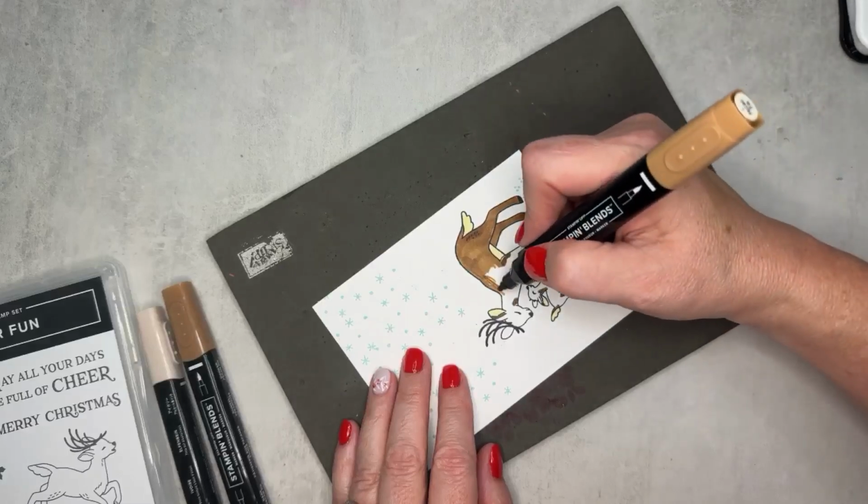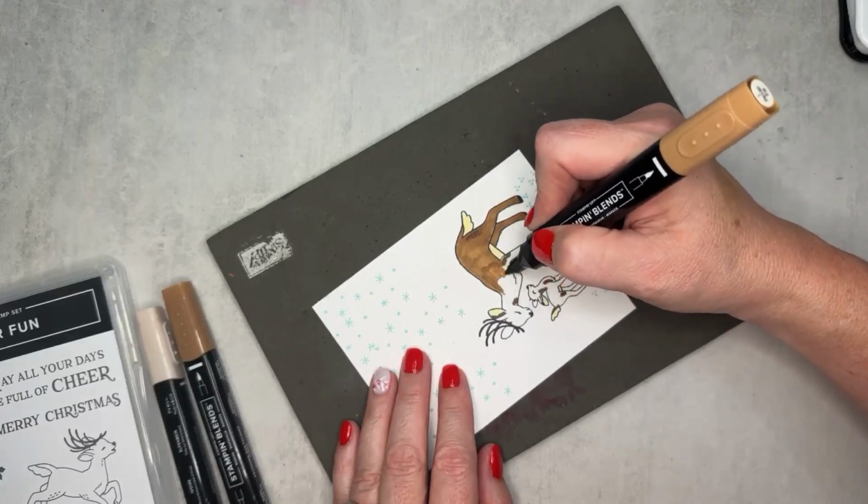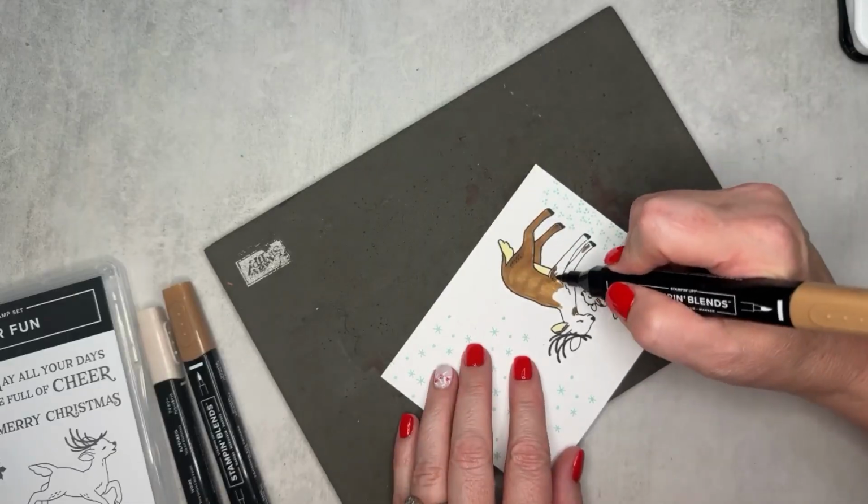So I am just coloring in this deer with my Stampin' Blends.